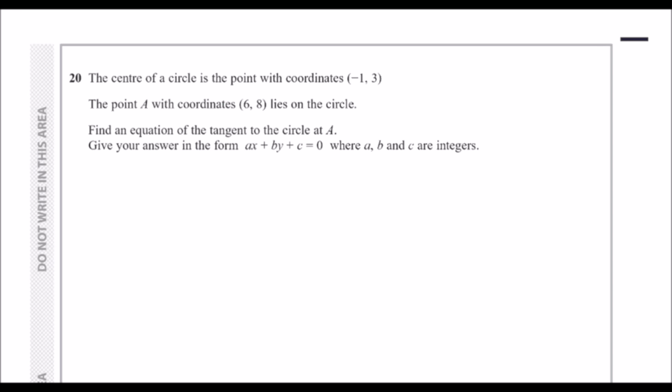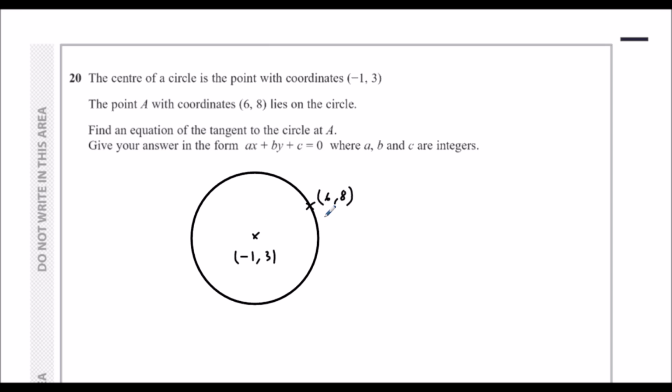Question 20. The center of a circle is the point with coordinates negative 1, 3. So we've got a circle. The center is negative 1, 3. Point A with coordinates 6, 8 lies on the circle. Find the equation for the tangent at A. So a tangent is a line that just touches the circle. I'll move that line so it just touches the circle, doesn't go through it. And we want the equation for the tangent at A. Give your answer in the form ax plus by plus c equals 0, where a, b, and c are integers.